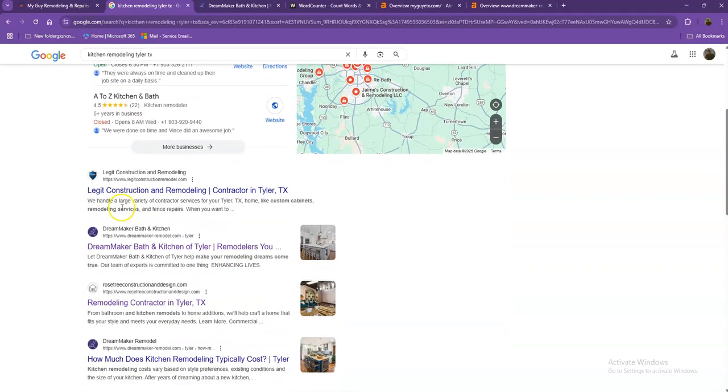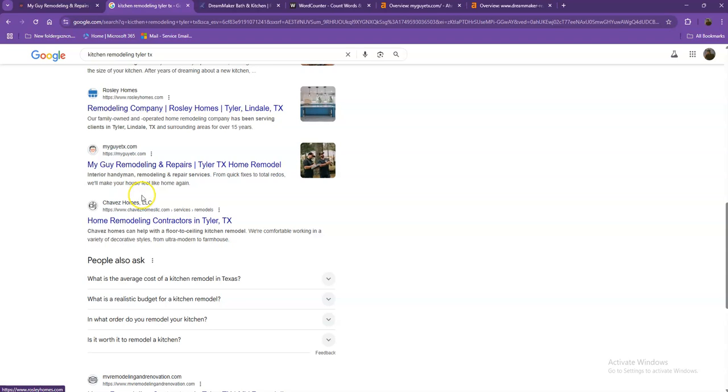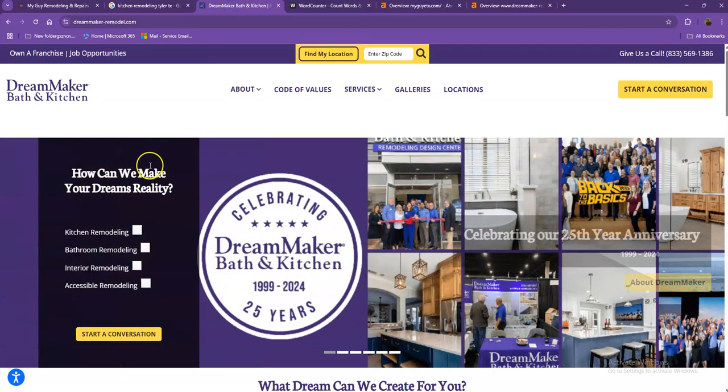Moving on to the next part, these are what we call the organic searches. These are all the websites that rank higher without people paying for any ads, just because they're doing certain things. Well, that's exactly what we're going to talk about and analyze. So I pulled up one of the top ranking websites in both the map pack and the organic results. Let's see what they have differently.